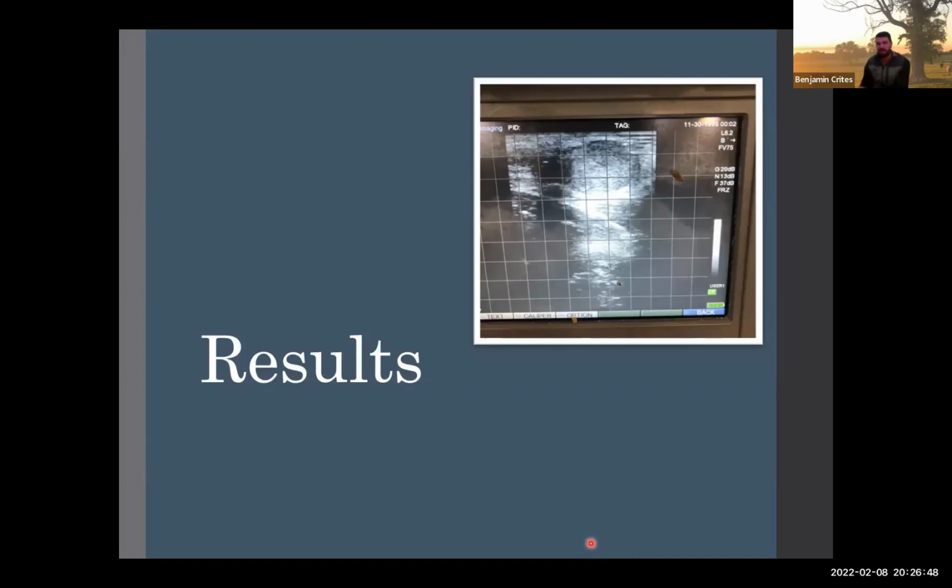But before we dive into the results from Experiment 1, this image would be taken directly from the screen of the ultrasound while we were scanning these cows. And this, Dr. Anderson, is a very, very nice CL that's just under 30 millimeters in diameter.